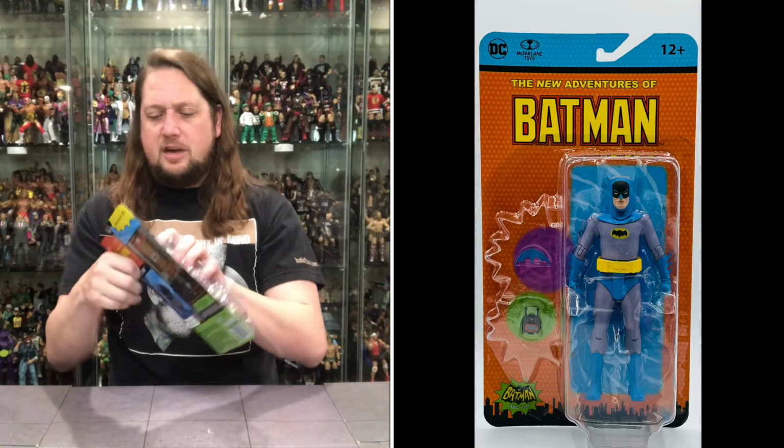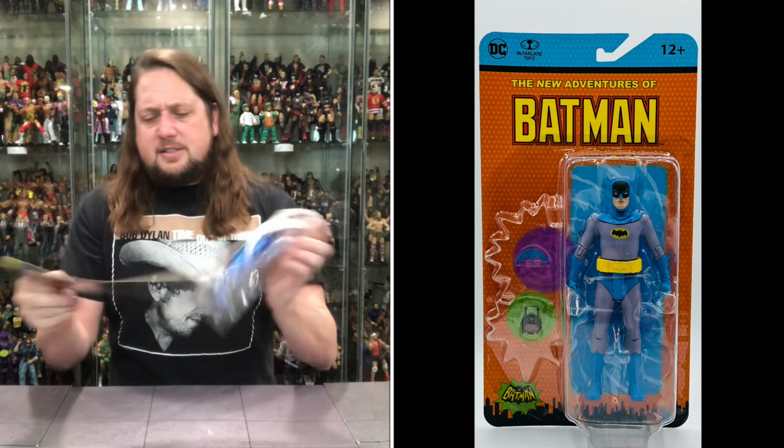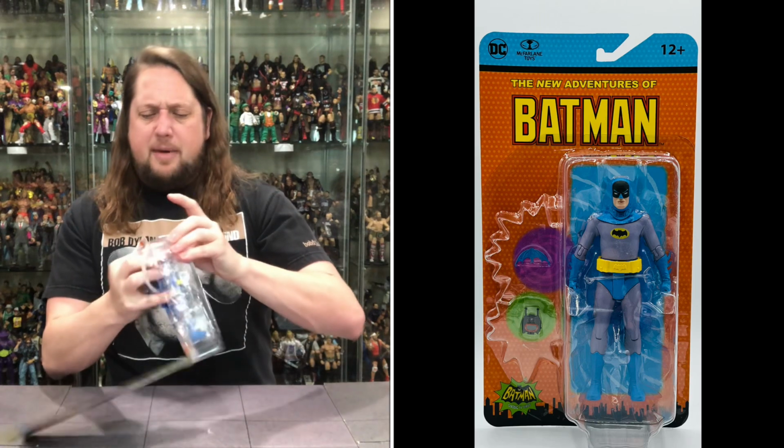On the back, tons of jibber jabber at the bottom. You got a little glamour shot of Batman, and then, of course, the Batmobile, all the fun stuff we're used to. What's going on here? Let's get old Batman out of the package.